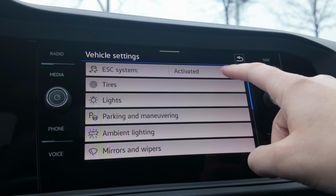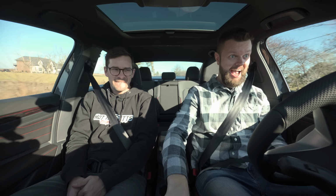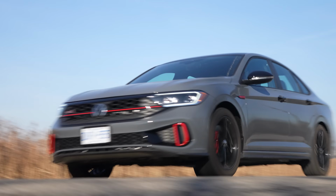Full traction off. Through the infotainment, ASR, whatever that means. Heck yeah. Bro, for front-wheel drive, like... That was sick. All right, good job, Volkswagen. Heck yeah. It's all thanks to that LSD as well.